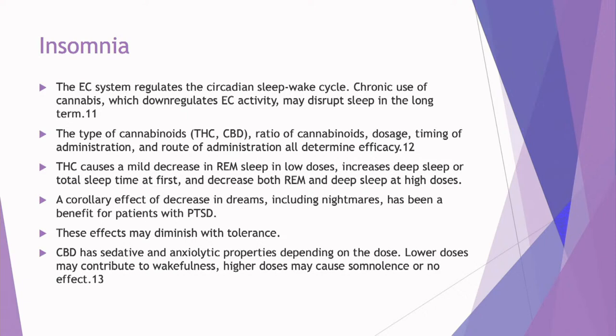THC, not cannabis, but THC itself, causes a decrease in REM sleep at low doses. That's what makes it so useful for PTSD, because it'll decrease nightmares, which happen in REM sleep. So that's a property of THC itself. And it increases deep sleep or slow wave sleep as well. These effects will diminish with tolerance.